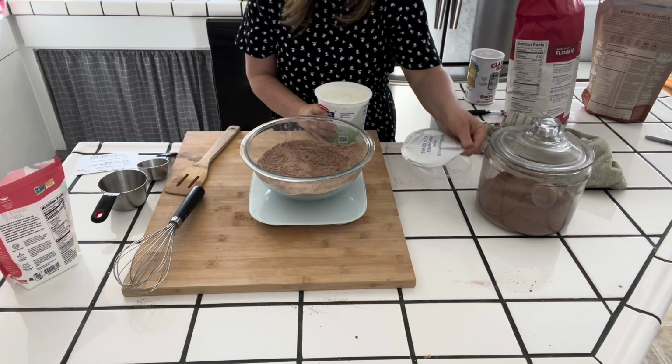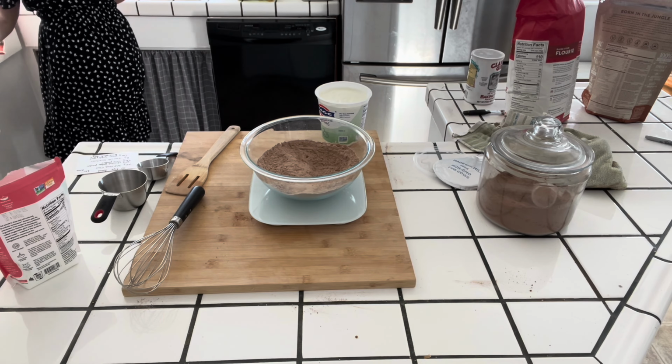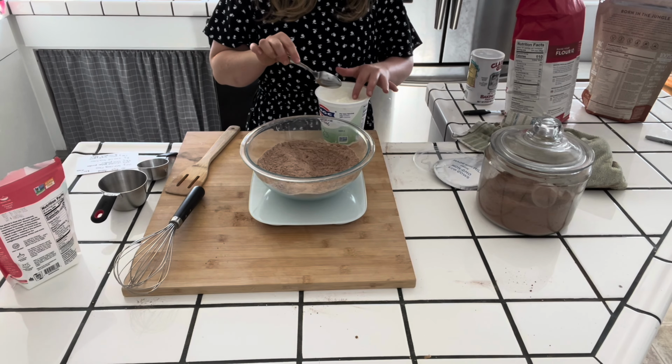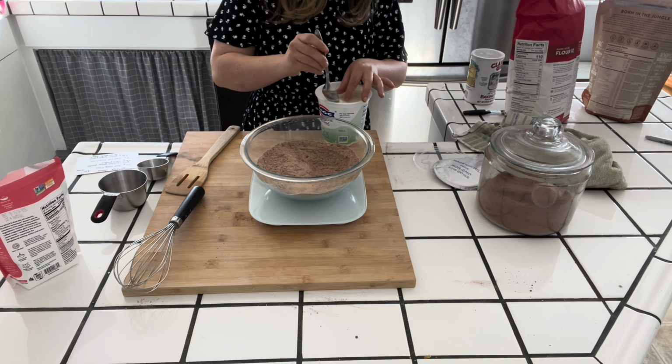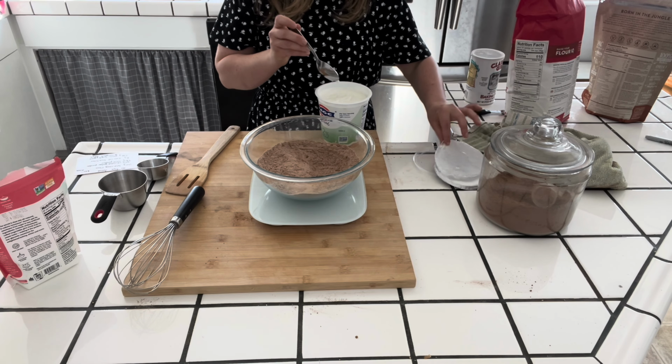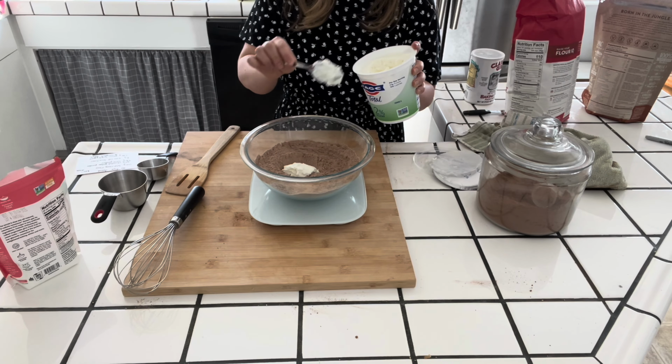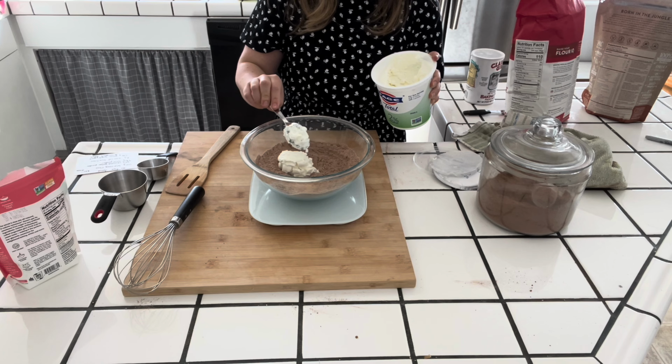And it was 280 grams of Greek yogurt. I remember when I first measured it out, I did like 180, and I was mixing it up, and I was like, this looks so dry. And so then I was like, oh, I did 180 and not 280. So 280 grams of Greek yogurt.